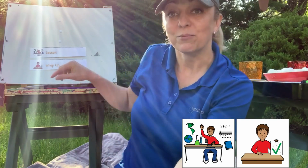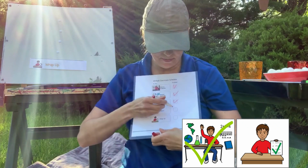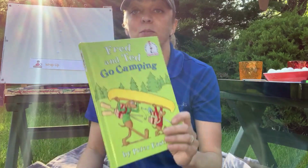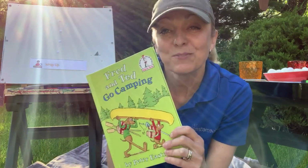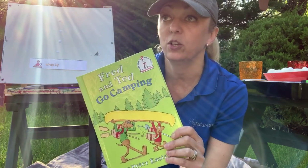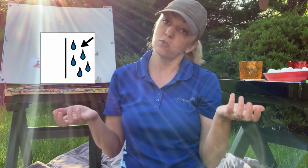And now it's time to check our schedule. Reading a book is all done. Let's check it off on your schedule. And we will wrap up now. So today we learned about all those fun things that we can do when we go out camping. This book also helped us to think about different opposites around us, like wet and dry, or heavy and light.